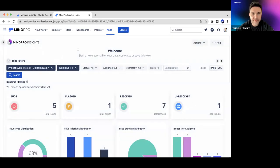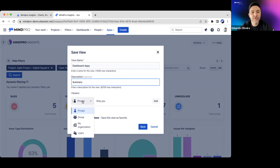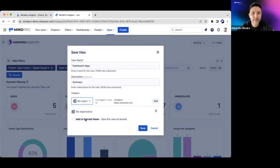So just to provide a quick example of what you can do, I will show you how you can save your reports and dashboards. You can simply enter a name. You can add a description to provide more meaningful information, a summary, etc. You can share with a group, a whole organization, and so on. And you can save this information.